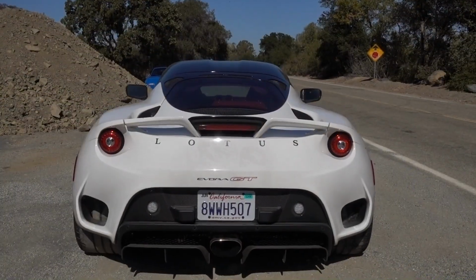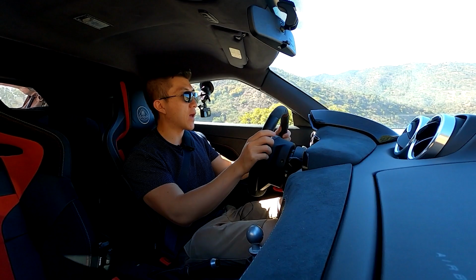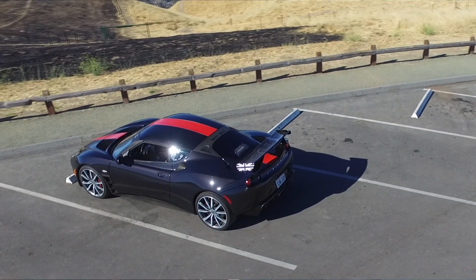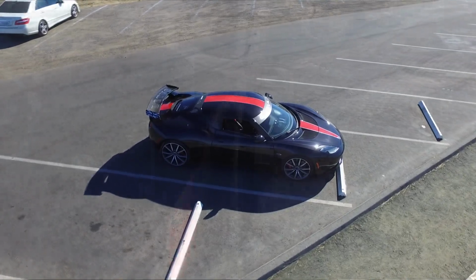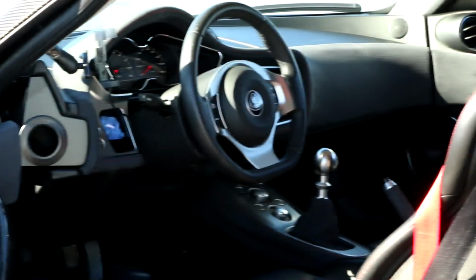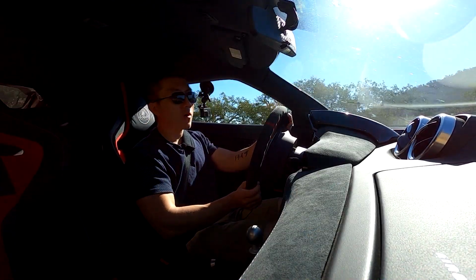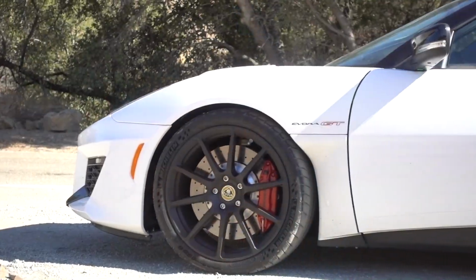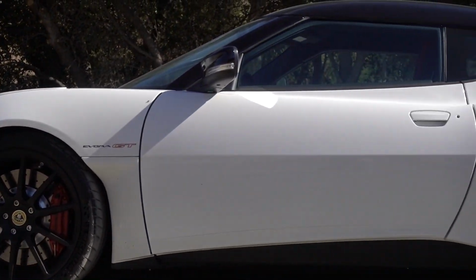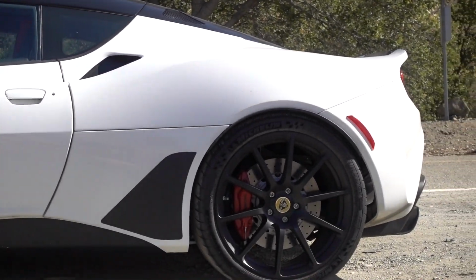Several years ago I was lucky enough to review a 2011 Lotus Evora S and I really enjoyed that car, but there were a few ergonomics related problems that I had with it. The pedal box was way off to the right and the interior just lacked quality. It didn't feel anywhere near as refined and well built as a contemporary Porsche. And I believe this 2020 Evora GT might just be the culmination of everything that Lotus has developed on the car to date.